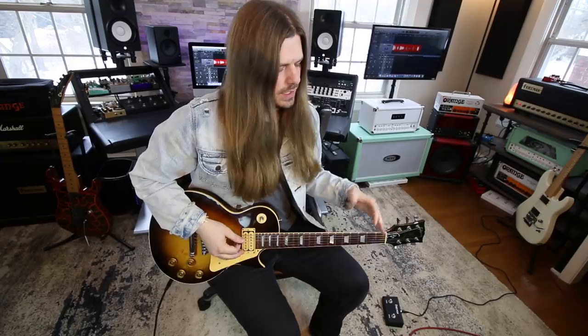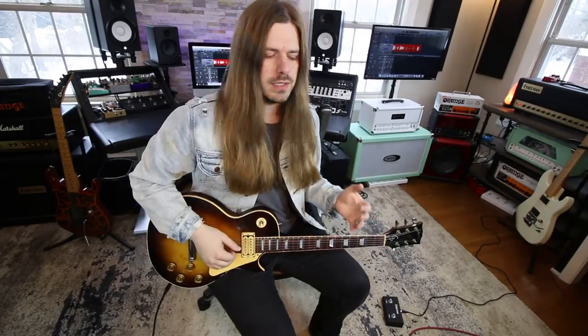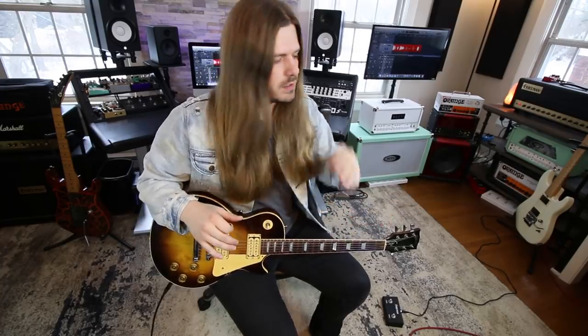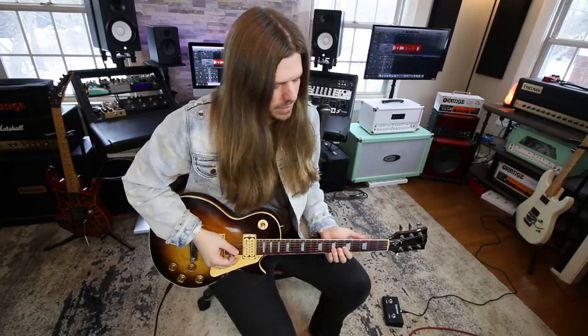That's definitely one thing that I think Les Pauls in general have, like I said, that connection. It makes you work for the notes. It's not a free pass to shred your face off. If anything, for me, a Les Paul is not a shreddy guitar at all. It makes me play differently, which is another reason why I like them. It makes you work for it, and I think it pushes you to be better.